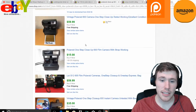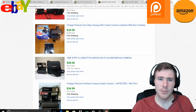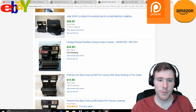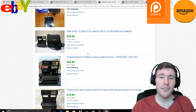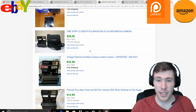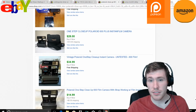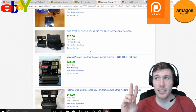This one went for 60, obviously, if you have some accessories or a couple of them together. This one went for 35. This one went for 28 plus 10, $34.99. So really good margins on these Polaroids, you guys, even if they're untested. So don't be afraid of them. Just buy them if the price is good. Like I said, I paid $7 for mine this weekend, but I sold both of them, and it's been only like 2 days.